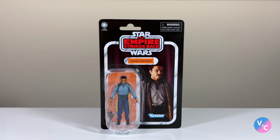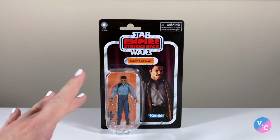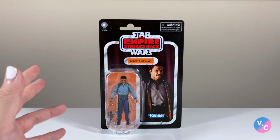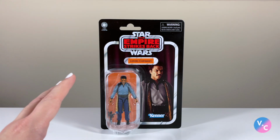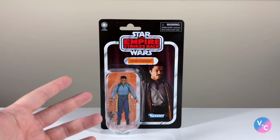All right, here's a very exciting release for the Vintage Collection. Probably should have come out last year during the Empire Strikes Back's 40th anniversary, but whatever, he's here now. So hard to argue with the fact that we finally got him, even if we had to wait a little bit longer. And here he is. Lando Calrissian is one of my favorite smooth-talking, cool, laid-back characters. He's just awesome. I love Lando. And this figure is a long time coming.